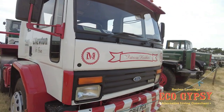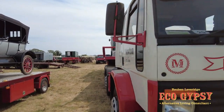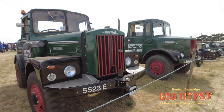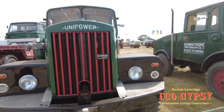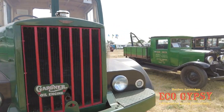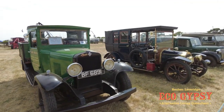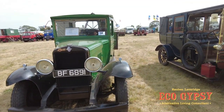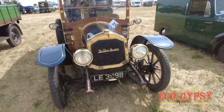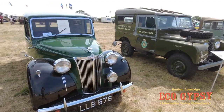A bit more modern lorries here. Oh, there's an old TK up the back there. Nice looking lorry. Get round there in a minute. Similar to a Scammell. Unipower. Lovely old lorry, old car, sorry. Look at that. Very nice.